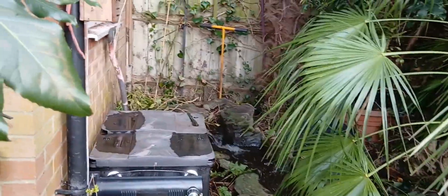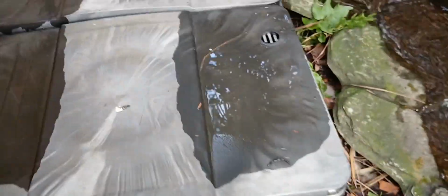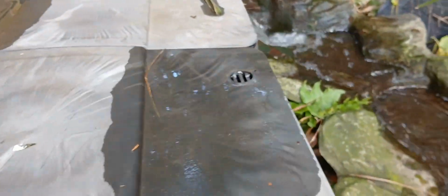Got a decent old filter there though. Oh, you see the UV on the end here, look. UV. I like the waterfall. Yeah, it's a vortex system.